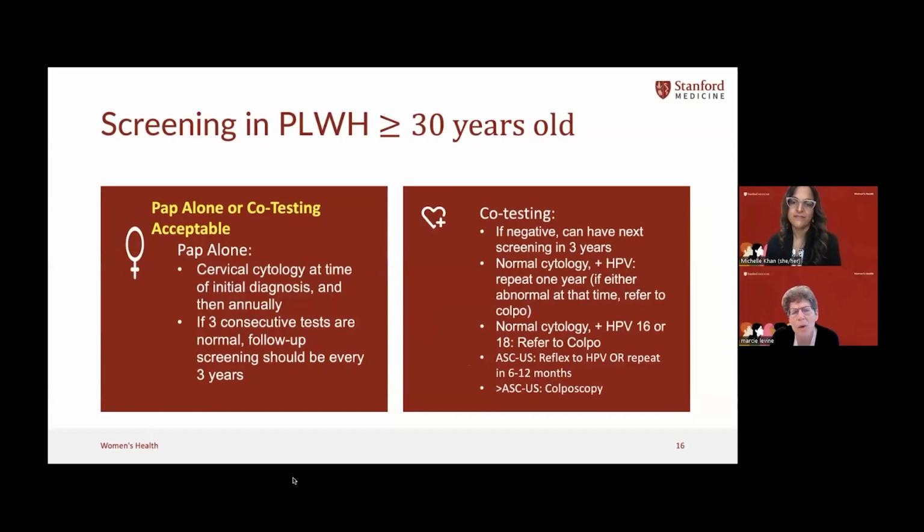Very interesting. And so what, any other considerations in people living with HIV?